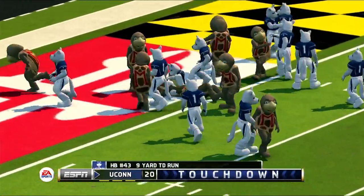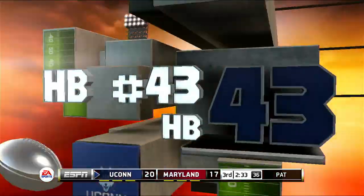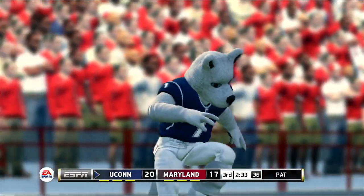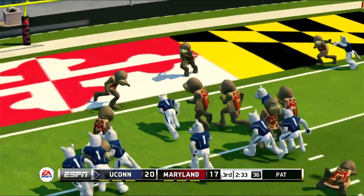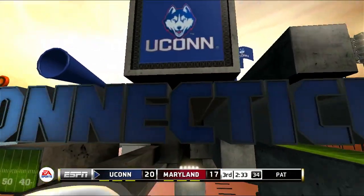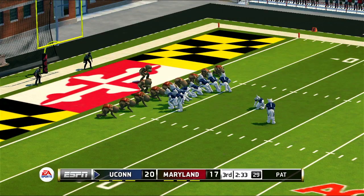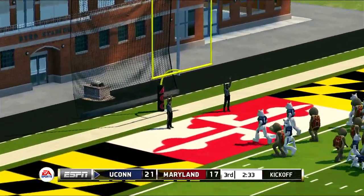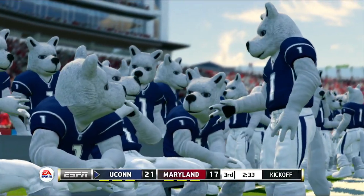Touchdown, UConn! And once again, he finds the end zone. That's his second rushing touchdown of the game. When they need a play, they usually know who's going to get the ball. Excellent run to put these guys up on top. And he adds the extra point. A short three-play, 41-yard drive, and that's good for a touchdown.